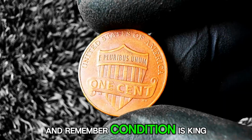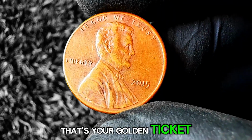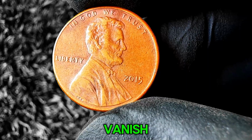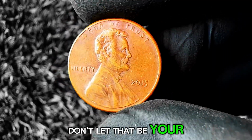And remember, condition is king. A flawless penny in mint state 67 or above. That's your golden ticket. Now here's the final cliffhanger: every year, more rare coins vanish because people don't know what they're holding. They get spent, lost, or tossed away. Don't let that be your story.